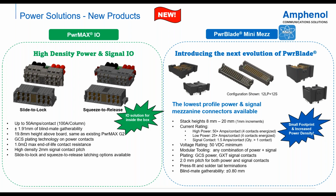And then we also have a low power contact option at 4 contacts energized. So as you can see, these are completely modular as well. The tooling is so we can add and subtract power contacts as needed, and also signal contacts.